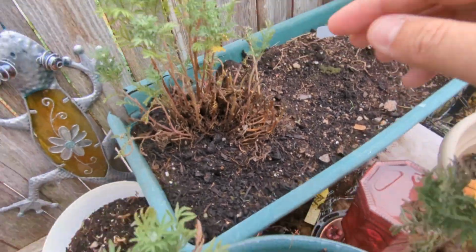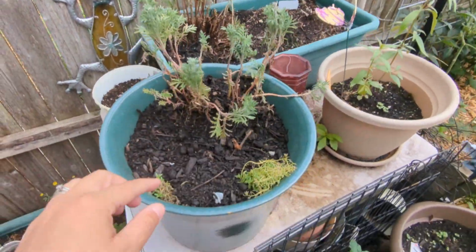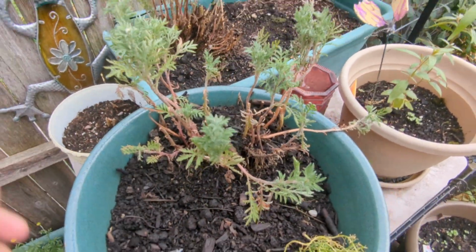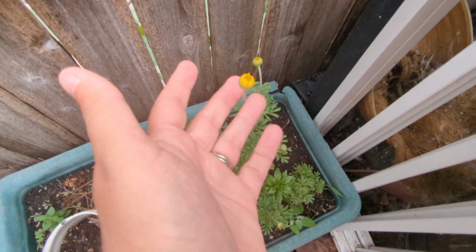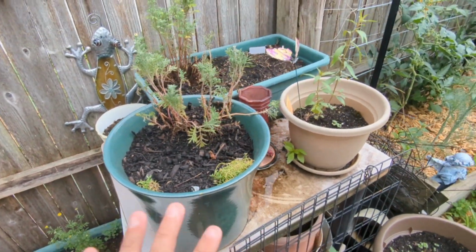It's got a bud on it. That one's got a bud on it. They look rough, but I split them in half and they've got a bunch of dead roots and dead stuff. I trimmed as much as I could away, but I didn't want to shock the plant too much. I'm going to leave it alone. There's some alyssum in the front. And then here is one that I haven't touched, that's about ready to bloom. So those are looking okay.